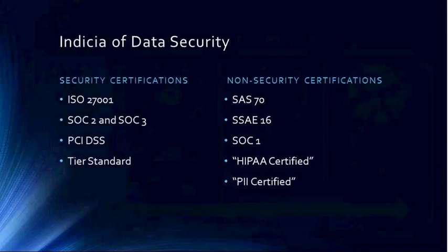SOC 2 and SOC 3, these are, the American Institute of CPAs has issued several statements on controls that basically lay out a process for auditing to make sure that a company is doing what it needs to be doing. SOC 2 and SOC 3 are data center specific, and SOC 2 is a report that says that an auditor came in and looked at our data center, and said, they've got the proper controls in place. These are the weaknesses, these are the strengths. It's a very detailed report. SOC 3 is a summary of that that's intended to be published, and so it acts like a certification. If a data center has a SOC 3 letter, then it has been audited for security.